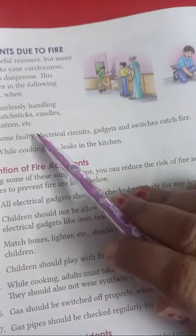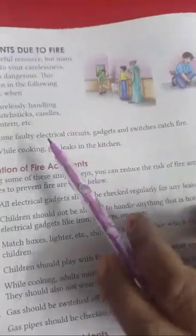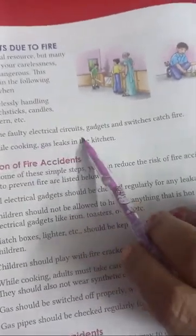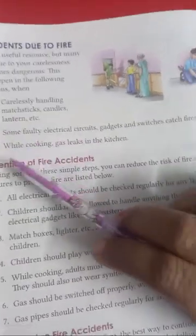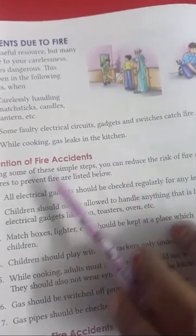Especially matchsticks. When you are carelessly handling matchsticks, candles, that time it can happen. Some faulty electrical circuits, gadgets and switches catch fire. While cooking, gas leaks in the kitchen.